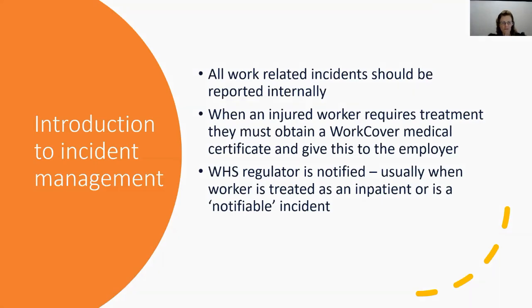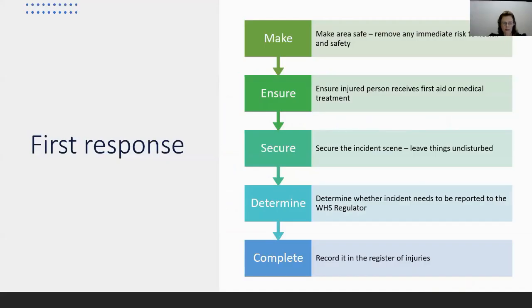So the regulator is usually notified when a worker is treated as an inpatient, as in they are admitted to hospital, or if it's a notifiable incident. Let's step back and run through what you need to do as a first response to an incident.